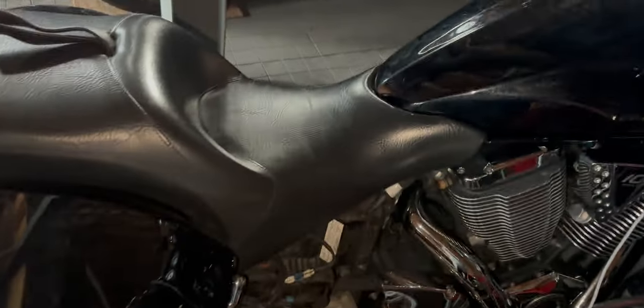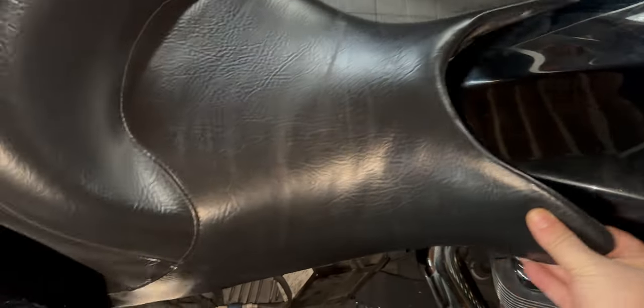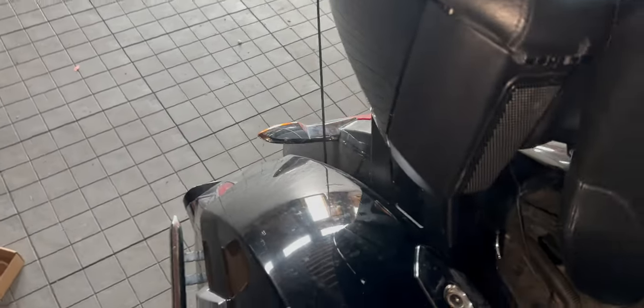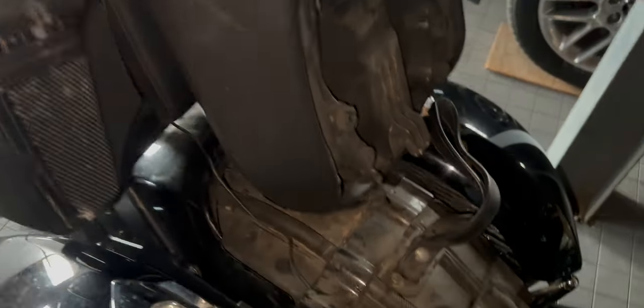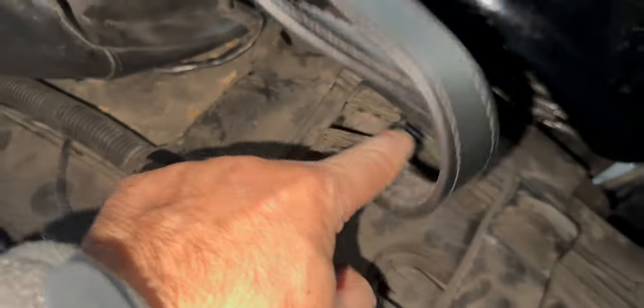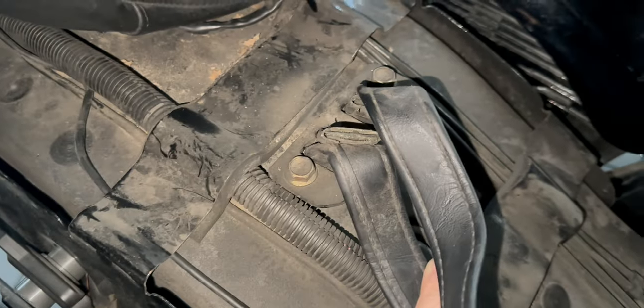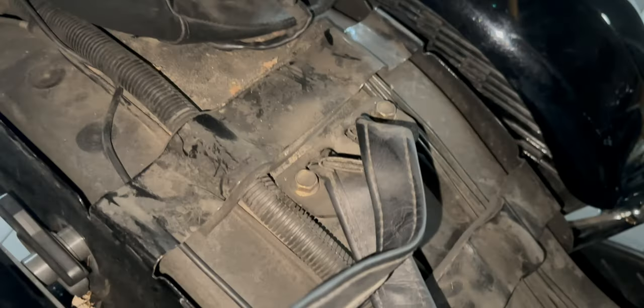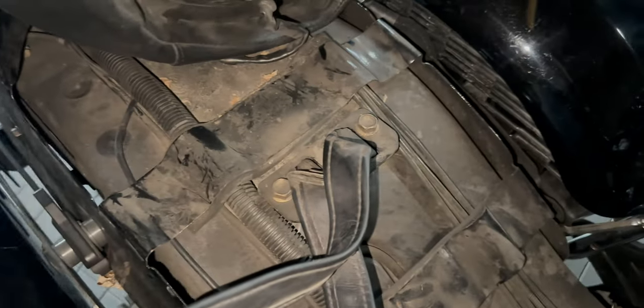All right, so both of those are off, and this should be as simple as that. Just up she comes. Nice and easy. Well, it's attached because heated seats, so don't pull too hard. Basically, these are the bolts that it's going to be attaching to. So we got to take those off and then attach the backrest to it. Okie dokie.